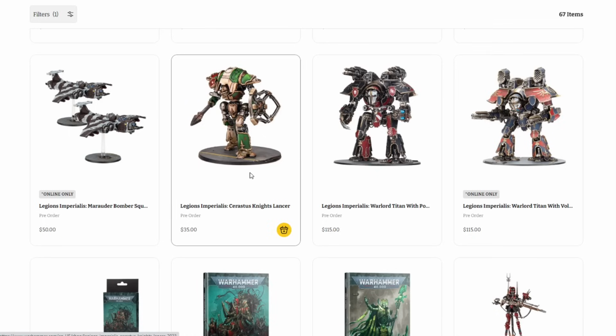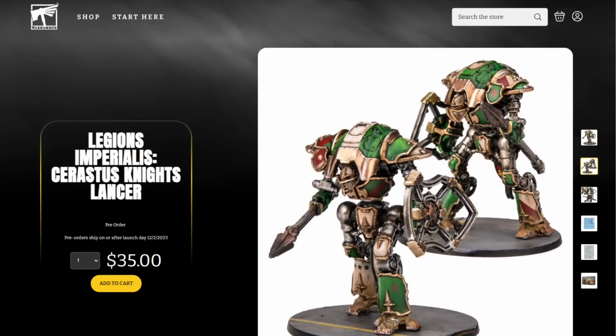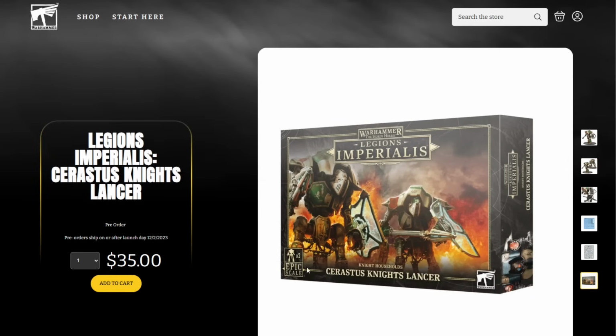So for instance, someone had pointed out, and then I also noticed when I did a little bit of extra digging myself, the Legion Imperialis Cerastus Knight Lancer shows obviously one in the picture, $35. But when you actually click on it, the next picture is 2 Cerastus Knights, which if that's what you're getting in the box set, you'd think is the picture they would use. And if we scroll down here, we see on the actual box itself, epic scale x2. So in my opinion, just not the best way to represent your item. It's very important to accurately represent what exactly you're selling and what quantity comes in the set.